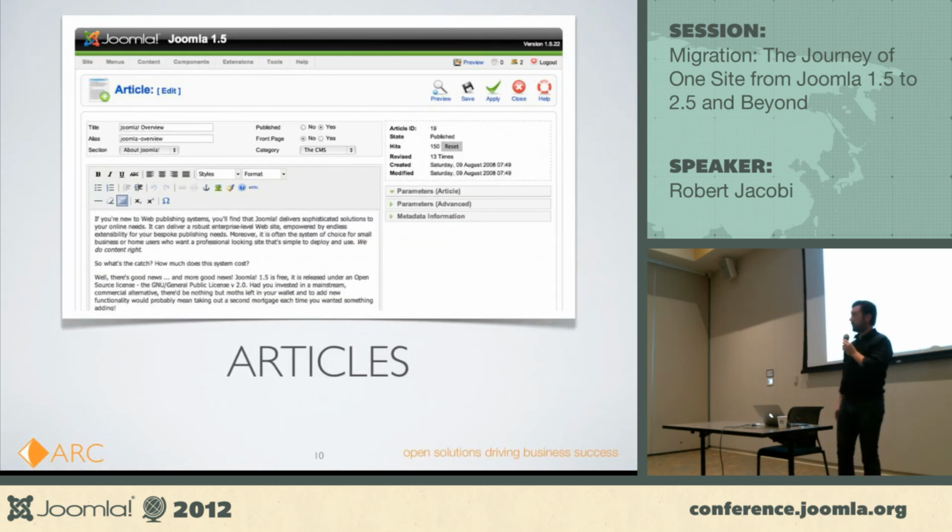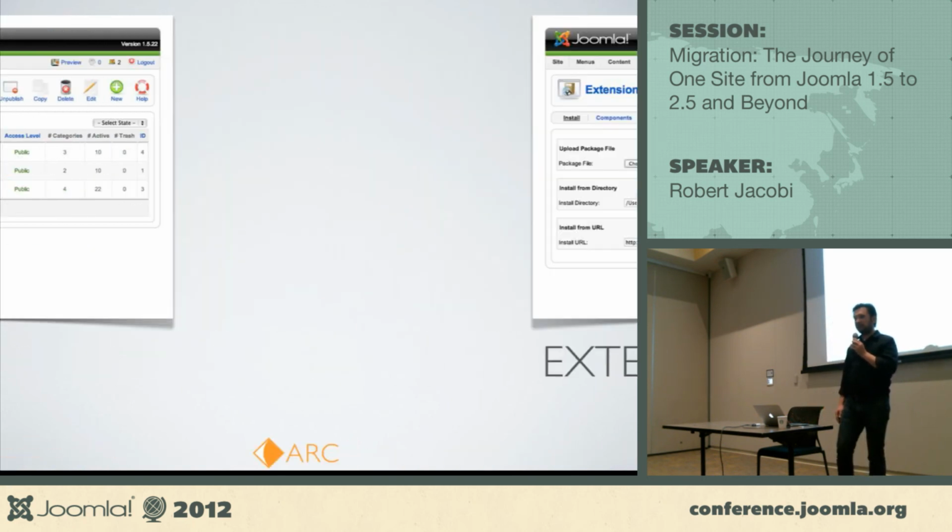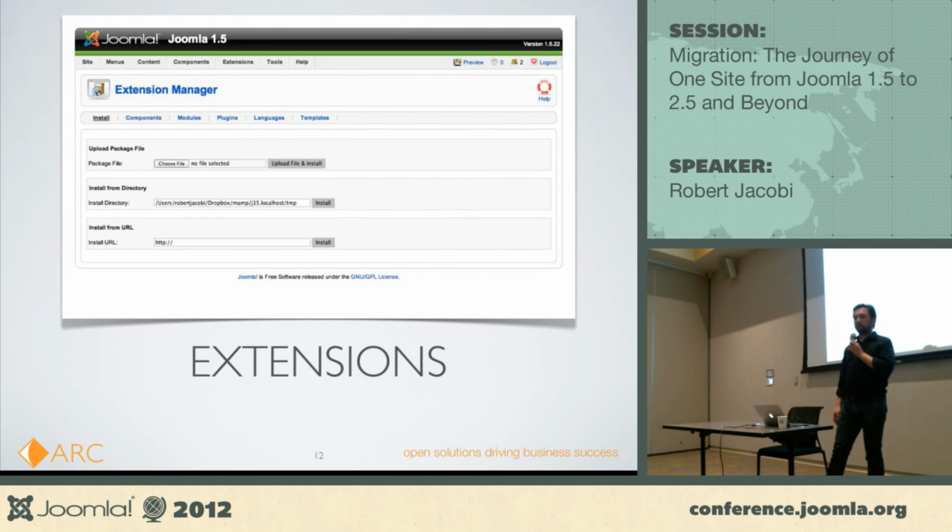Here's our favorite article. On the end user side, it's pretty much unchanged throughout the versions. The topology is the one that's probably done some of the most significant end user changes. No longer do you have to worry about just the limited section category setup. It's nested categories, infinite nested categories, so you can keep putting articles under articles under articles in different categories. And the extensions, which have changed dramatically as well, being able to support automatic updating in 2.5 of both the core code as well as third-party extensions.